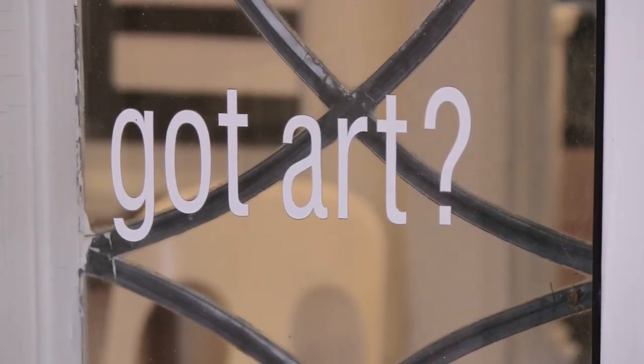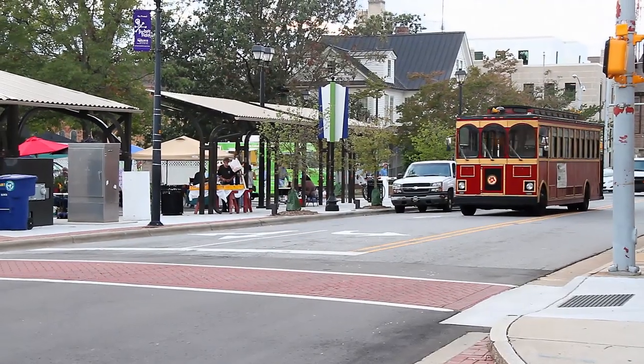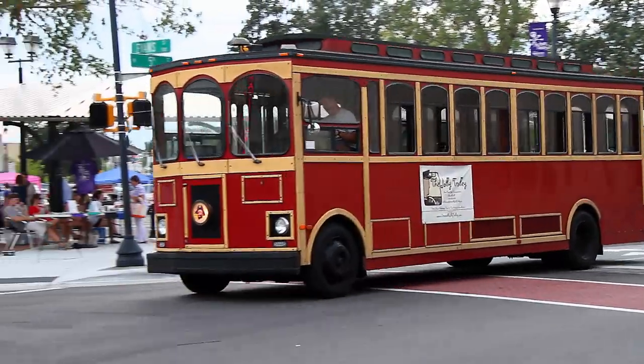The First Friday Art Walk is a self-guided tour, meaning that you can start and end at any point of the art walk. You can find our map online as well as in venues throughout the district. We also offer the Greenville Jolly Trolley, which will take you from different venues throughout the area. So if you want to walk or ride, we encourage you to come out for this free, fun activity.